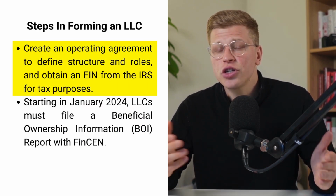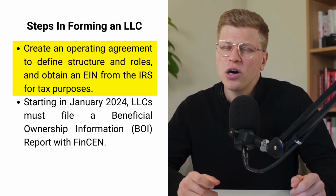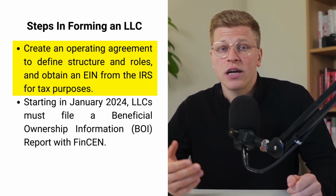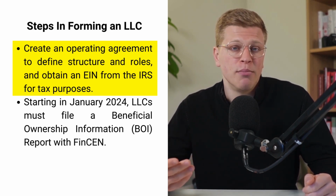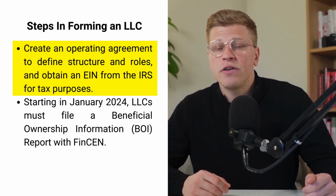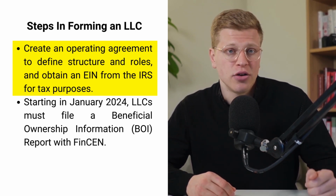Following the formation, you should create an operating agreement to outline the structure and operating procedures of your LLC. Although not all states require this document, it's a prudent step for clarifying the roles and responsibilities of all members. Next, obtain an employer identification number, EIN, from the IRS. This number is necessary for tax purposes, much like a social security number for individuals. It's free and can be obtained online.